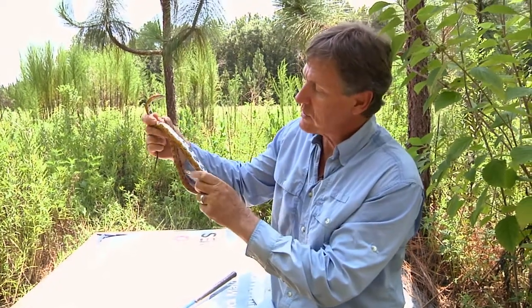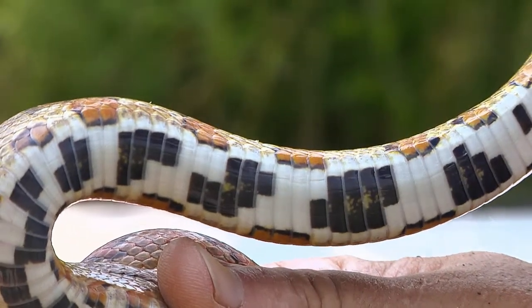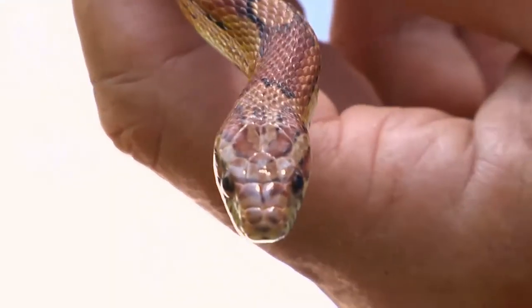Now they get the name corn snake because of this belly that looks a little bit like maize corn. Of course, they show up in cornfields too, but they're not after corn. They're after mice and rats that of course feed on corn.